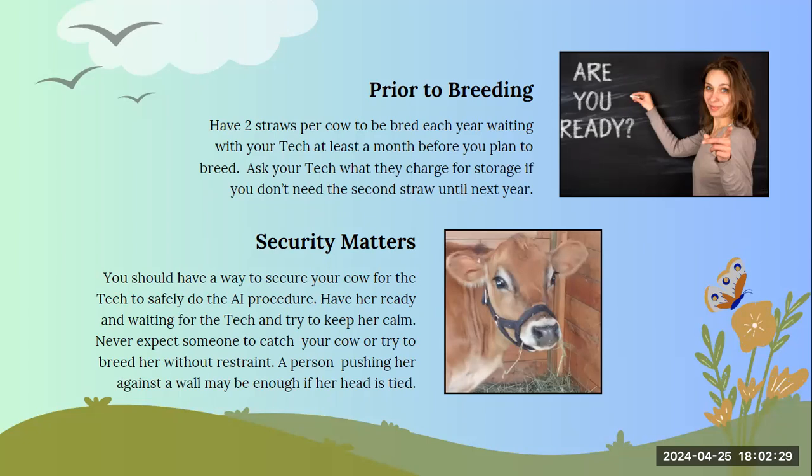They're not going to go and catch your cow or help you wrangle her into the chute or into the stanchion. You want to make sure that she's ready for the AI guy when he gets there. You want to make sure that she's calm and she's not fussy or stressed out, because like Sarah just said, stress is a huge part of it. As women, we know if we're stressed, fertility is very difficult. So you want to make sure that she is not stressed. She's calm. She's maybe having a treat or something.